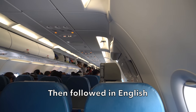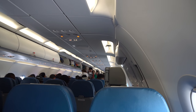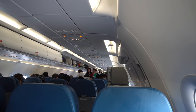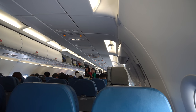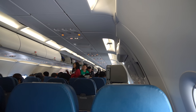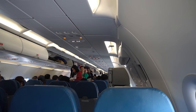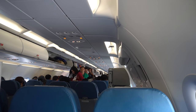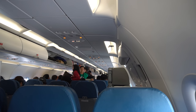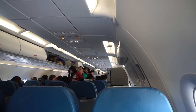Philippine Airlines flight PR508 destination is Manila. Expect to depart on our schedule at 30 minutes past 2 o'clock this afternoon. Flying time is approximately 3 hours and 25 minutes. We will climb to a cruising altitude of 36,000 feet. The estimated arrival in Manila will be 55 minutes past 5 o'clock in the afternoon, and we will be on schedule.